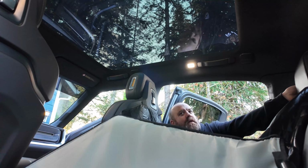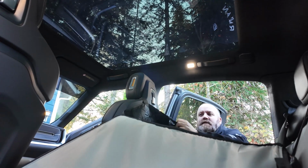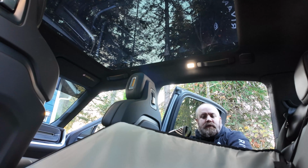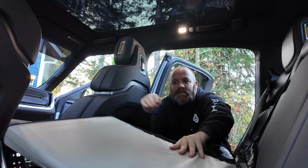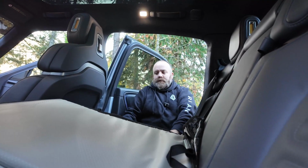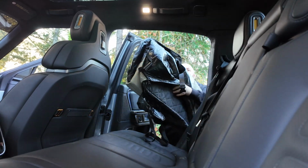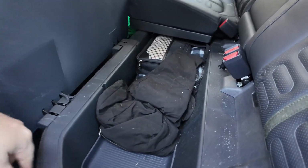But I love this thing. You can easily put it in and take it out as needed. I typically leave it in at all times, one, to protect the investment, and two, I don't have backseat passengers. My backseat passengers have four feet. So you just fold this in like this. It's easier if you just take it out and fold it. Now, if we look underneath the seat, it's weird because I guess it's just dirt and everything.